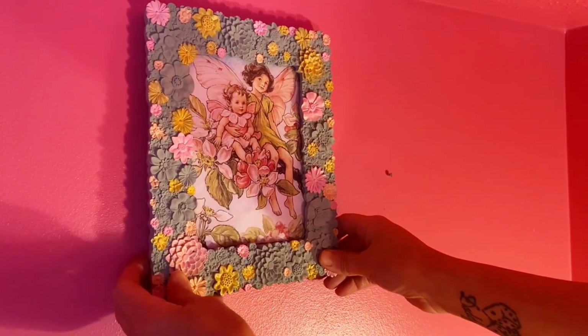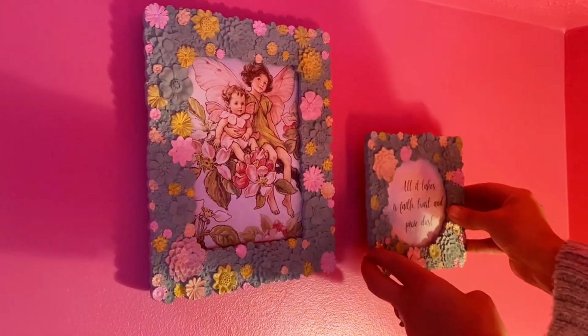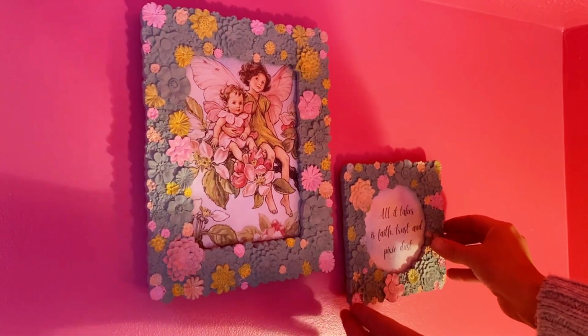I printed out this adorable fairy picture that I found on the internet, and in the small frame I added a Tinkerbell quote.